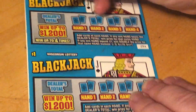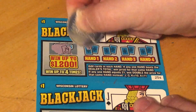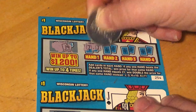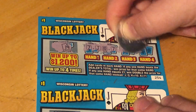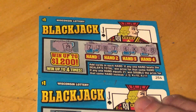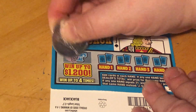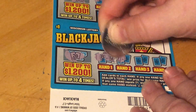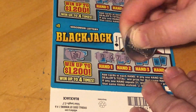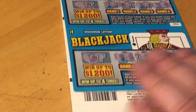Let's do these two. We're looking to beat 19. 17, 17, 16, and 17. All right, next ticket. Looking to be 20, so we have to get 21 again. So I have 18, 17, 17, and 16. So no wins for that ticket.